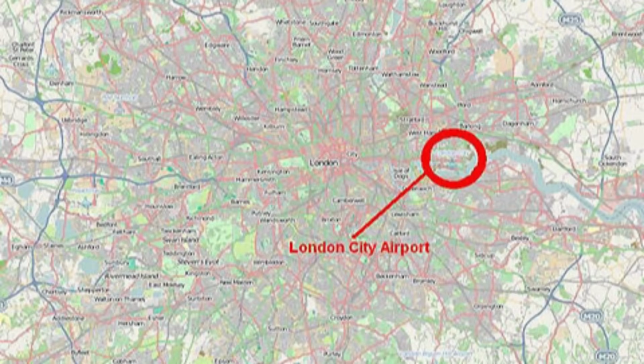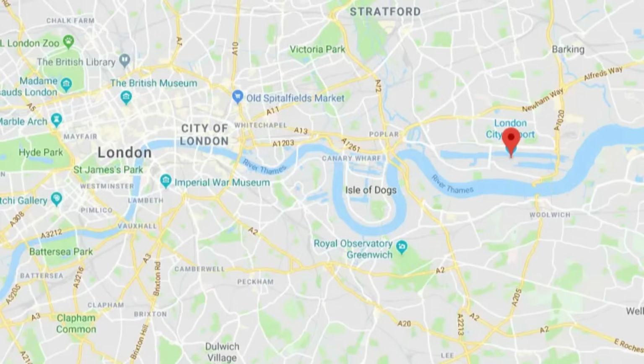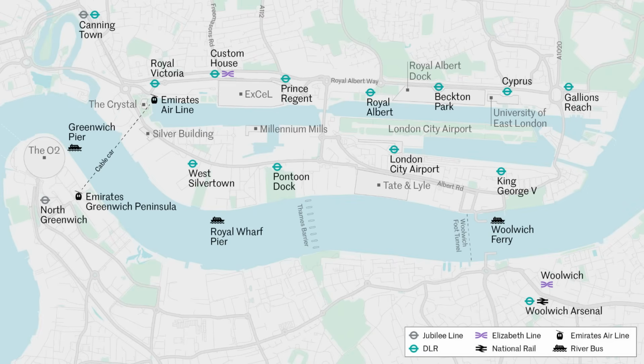London City Airport, where are we? London City Airport is one of the two airports in Greater London. It's located about 6 miles east of central London, in the area known as the Royal Docks, which was the old Docklands. We're in the borough of Newham, and it's the closest London airport to central London.